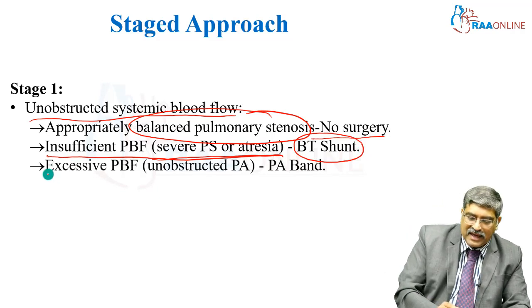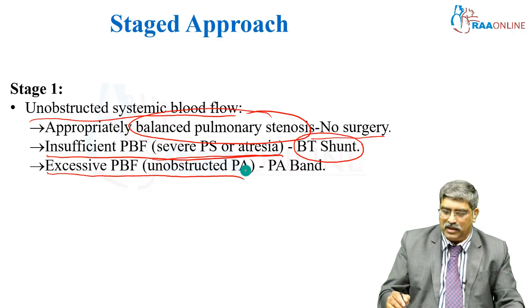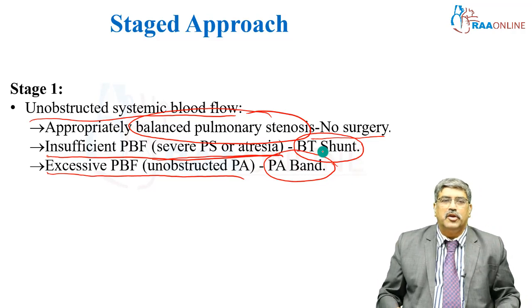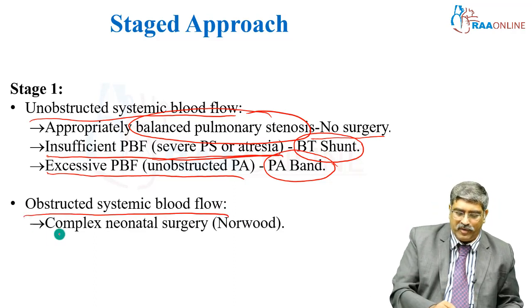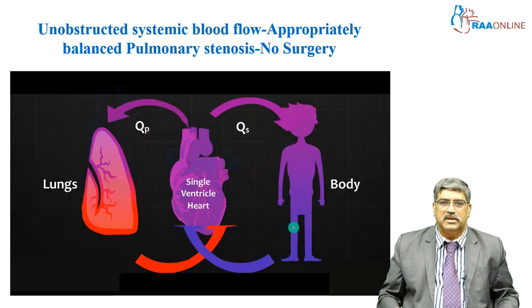Or you have an excessive pulmonary blood flow, unobstructed pulmonary artery. Here, you try to reduce the pulmonary blood flow by doing a PA band. This is stage 1. If you have an obstructed systemic blood flow which becomes a surgical emergency, you go ahead with complex neonatal surgery, which is the Norwood procedure.